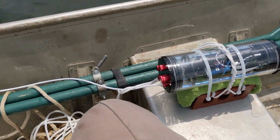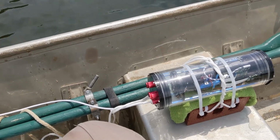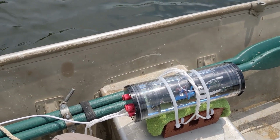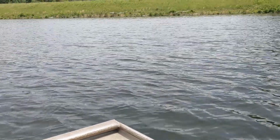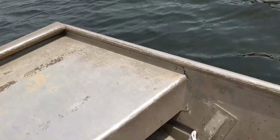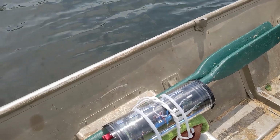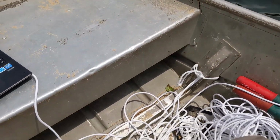Okay, so that was less than 15 minutes. I had to pull it out of the water without a proper anchor to keep us in one location. The boat kept drifting and it became a problem. You can see we're almost to the shore at this point. So I'm going to try a shallower area where our anchor will actually work, and then we will try again.